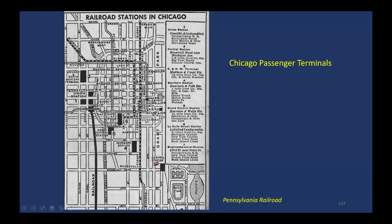Central Station was the main station for the Illinois Central, but for our purposes, the suburban service came on up past the Van Buren Street station and the Randolph Street station that wasn't relevant to the PRR, so they didn't put it on the map. But they did put the North Shoreline on the map, and they acknowledged the South Shoreline as well.